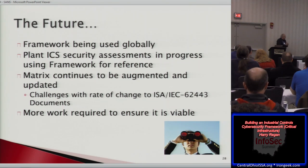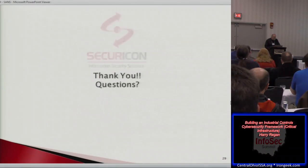So the future, this is actually current. This is being used globally. The original around-the-world tour did about a third of their plants. They are doing another section of their plant inventory this year, and they're continuing to refine the process.